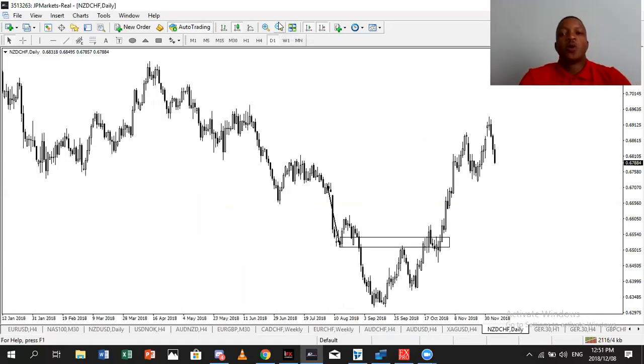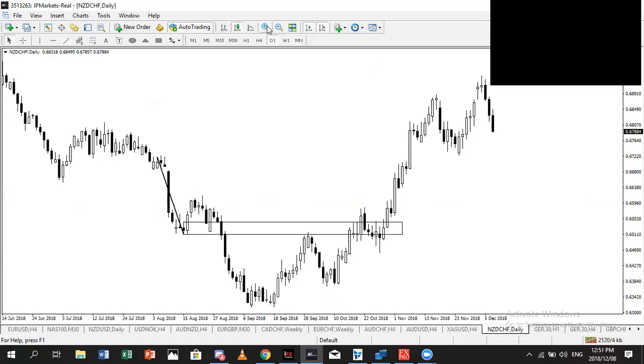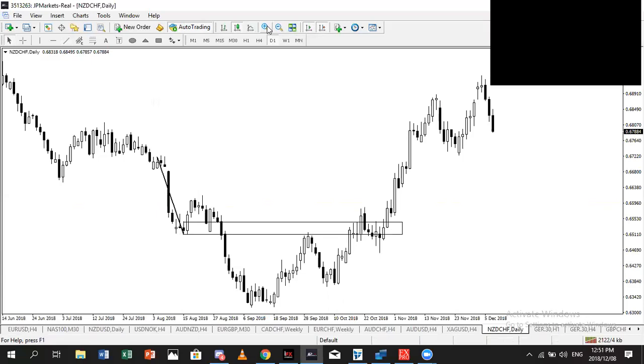So let's talk about your exit quickly, right? How did I exit there? So you buy there, then where do you put your stop loss? If you buy at that particular point on the retrace, where do you put your stop loss on that? Is that will come in the later lessons or?